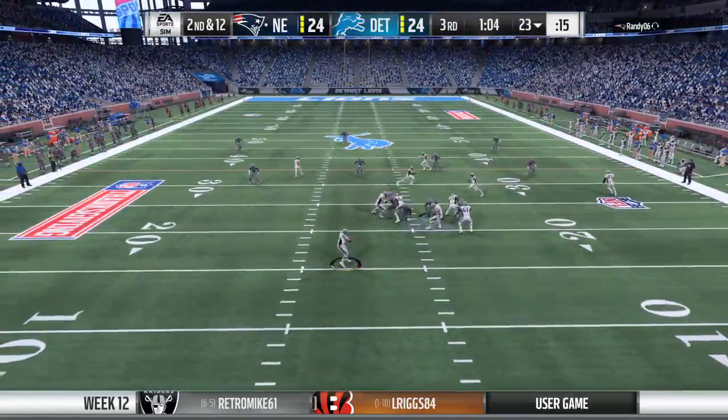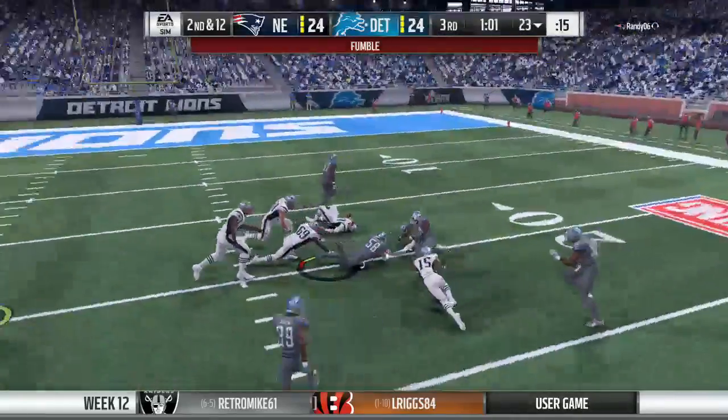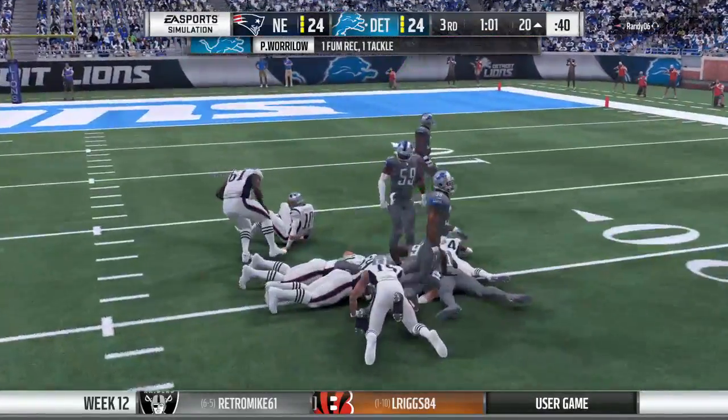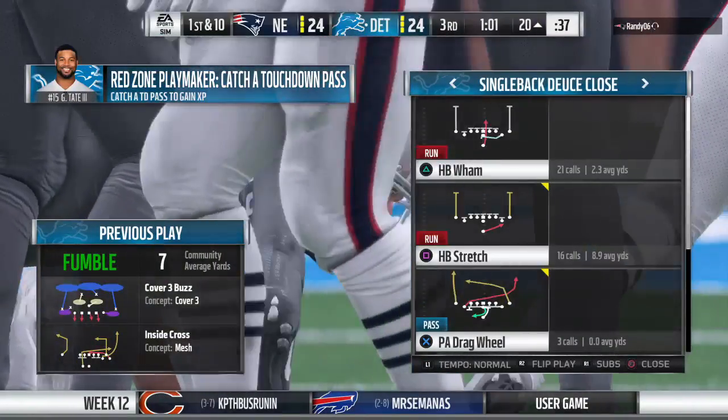On second down, here's Garoppolo. Nowhere to go here. He lost the football. And this is scooped up by the Lions. And this drive will start on the edge of the red zone at the 20-yard line.